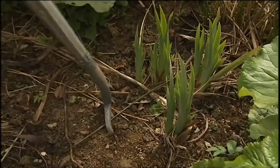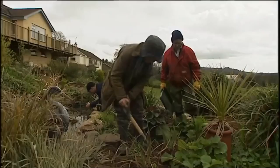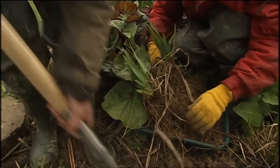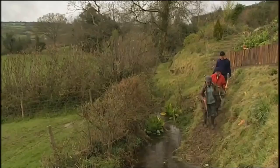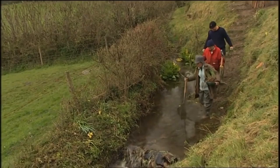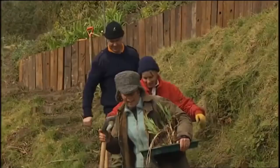It's definitely Iris pseudacorus, isn't it? This wonderful golden flag, the big yellow one. Yeah, that's right. And it lives beside running water, so it should be ideal. Close at home. I think it's important to leave as much soil on as we can. The irises are a native plant, which is just as well, because non-native plants which spread downstream can be a menace to waterways. Should we take it right down there? Yeah, I think that'll be the best place down there.